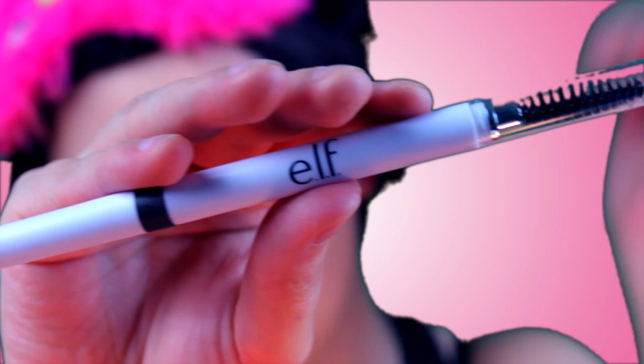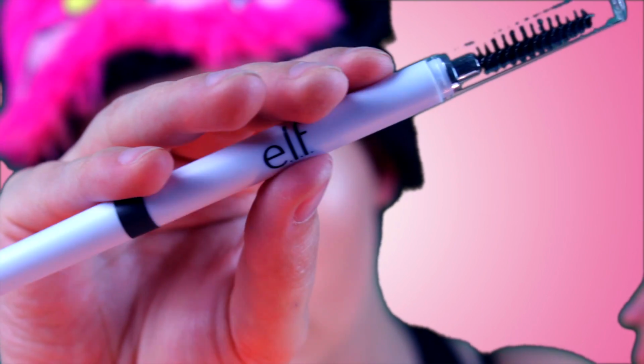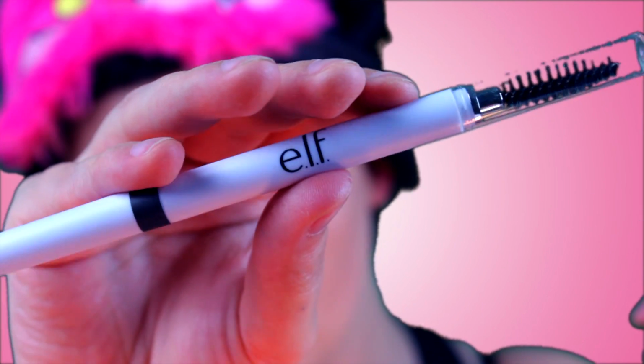Okay, so what are the claims on here? Brow pencil. Slim mechanical pencil, shapes, defines, and fills in brows for a natural polished look. Dual-sided design, applies color with one side and tames and combs the eyebrow with the other. Fine tip liner mimics brow hair and fills in gaps to create natural and defined looking eyebrows.